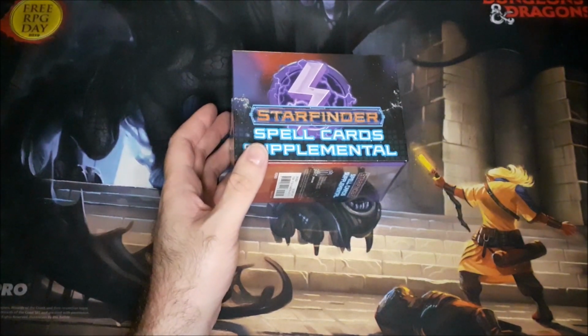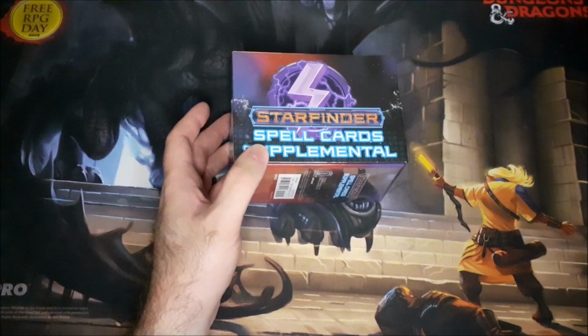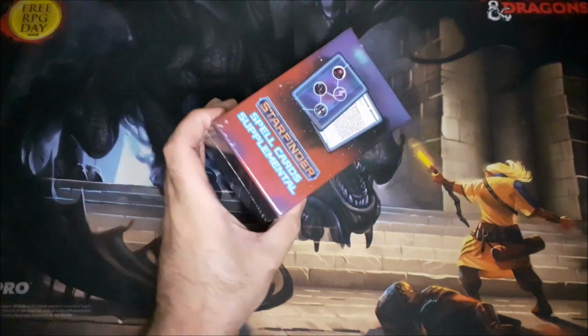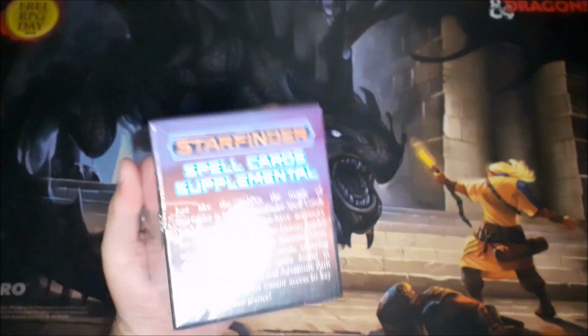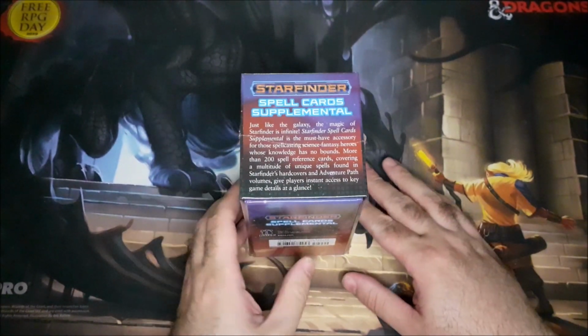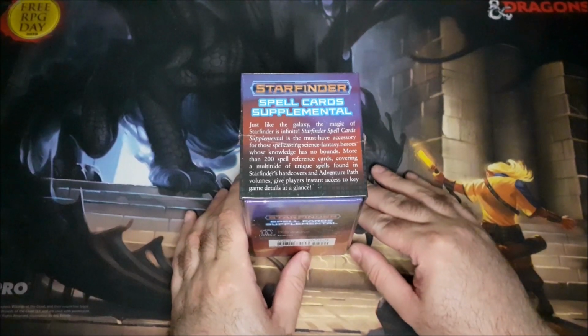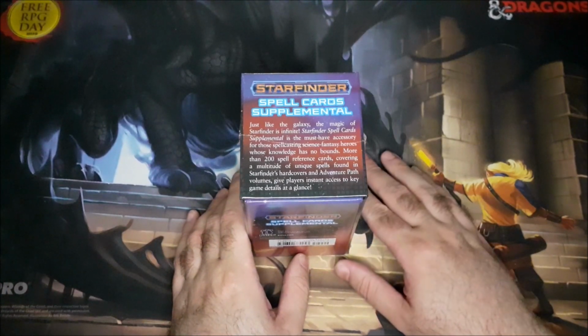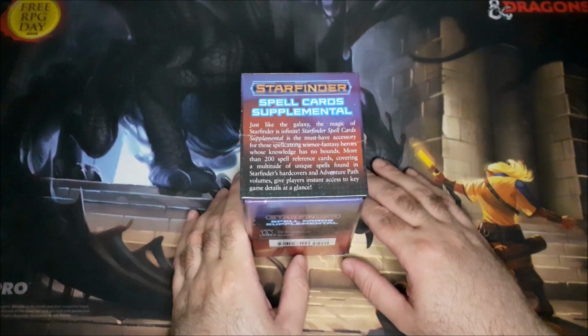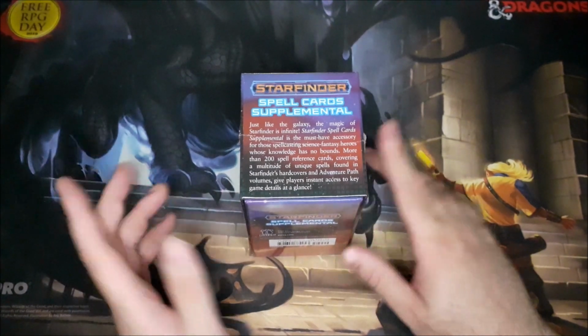A little while ago, I did a video showing the Starfinder spell cards, and those were all of the spells from the core rulebook. So this one, I believe, is, let's just see here. Just like the galaxy, the magic of Starfinder is infinite. Starfinder Spell Card Supplement is a must-have accessory for those spellcasting science fantasy heroes whose knowledge has no bounds. More than 200 reference cards covering a multitude of unique spells found in hardcovers and Adventure Path volumes.